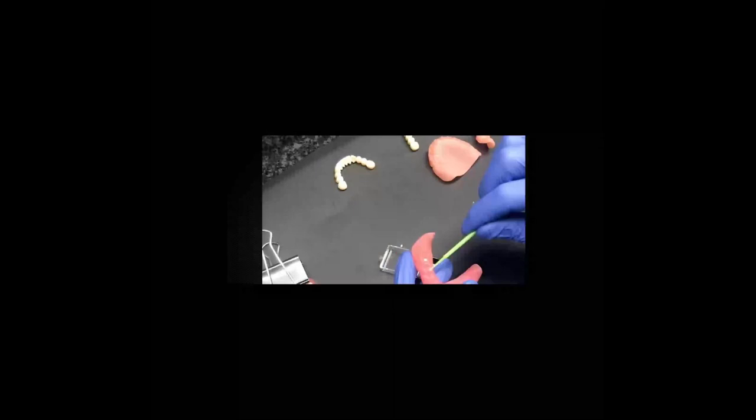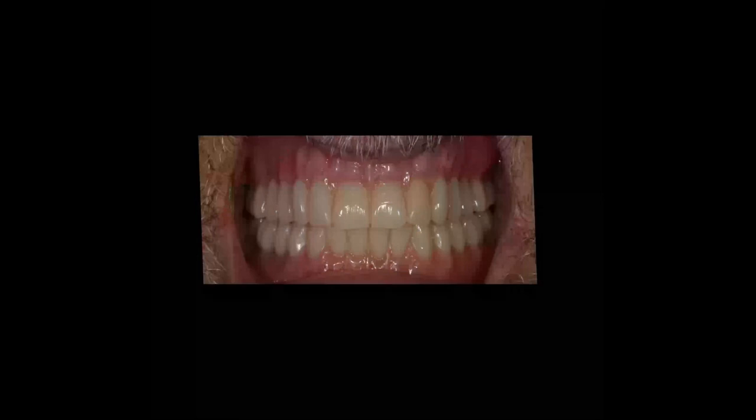And then final insertion. I did do a little composite work on the tissue to give it a little more life, because we do a lot of high-end work here. So if we're going to do it, we're going to do it right. And we've got beautiful, beautiful results.